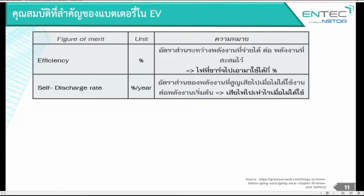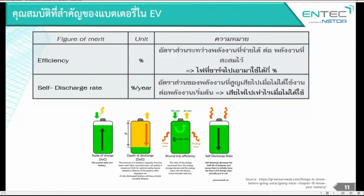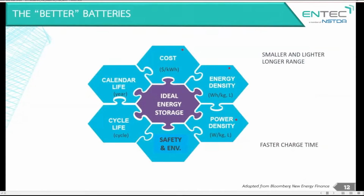Okay, so how do we try to find better batteries? Of course, we have to buy better batteries, but we have to be concerned about the cost. The cost has to be low, obviously. The energy density has to be smaller and lighter with longer range capacity. Then the better battery should be able to charge faster. The power density has to allow fast charging.